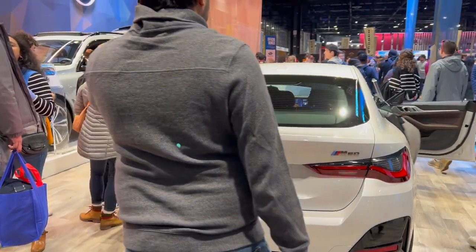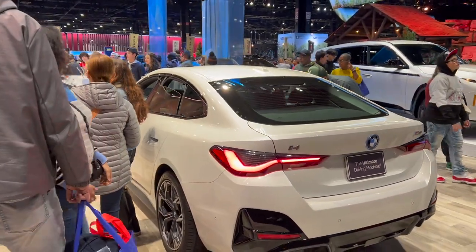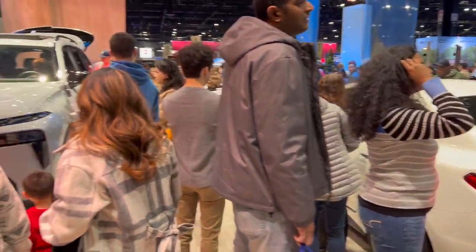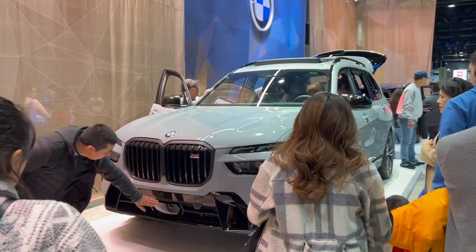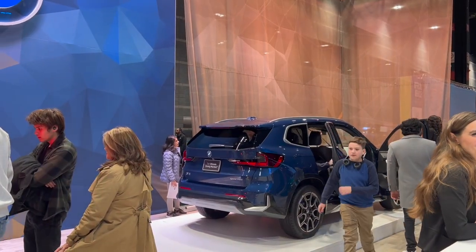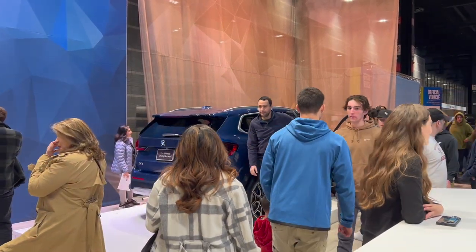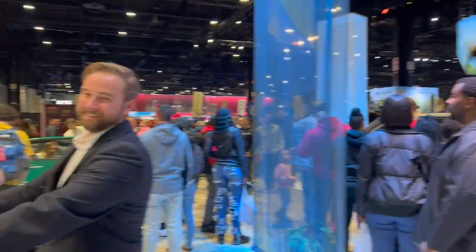We've got the i4 M50. Look out for a review of this car coming out soon for me. This is the new X7. Looks so cool. That is the fully redesigned X1. Makes this one of the most compelling subcompact SUVs in this segment. Looks really nice and modern on the inside.